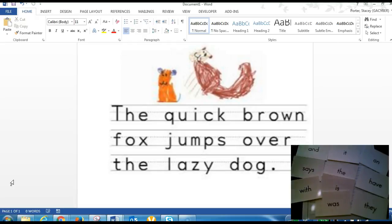So let's look at this example. The quick brown fox jumps over the lazy dog. And then they drew a picture of the brown fox jumping over the lazy dog. So we're going to do sentences with sight words, but we may need to add some other words to our sentence because dog isn't in my sight words or things like that. And I only picked 10 sight words to work from today.